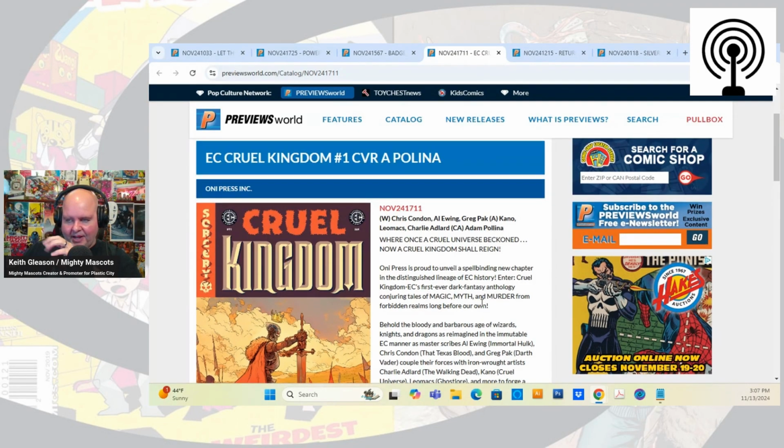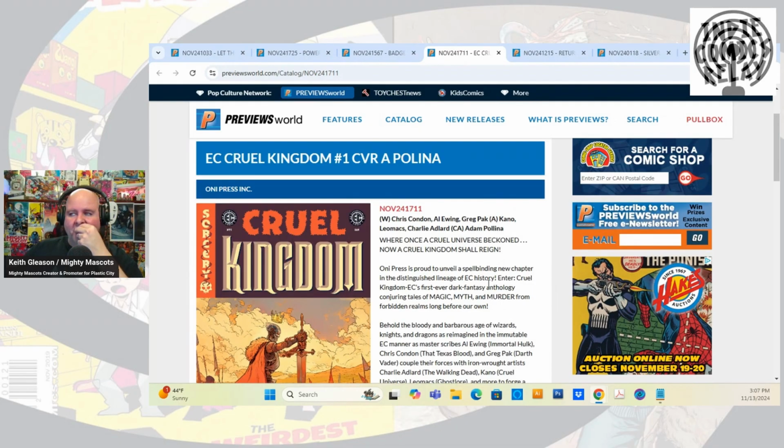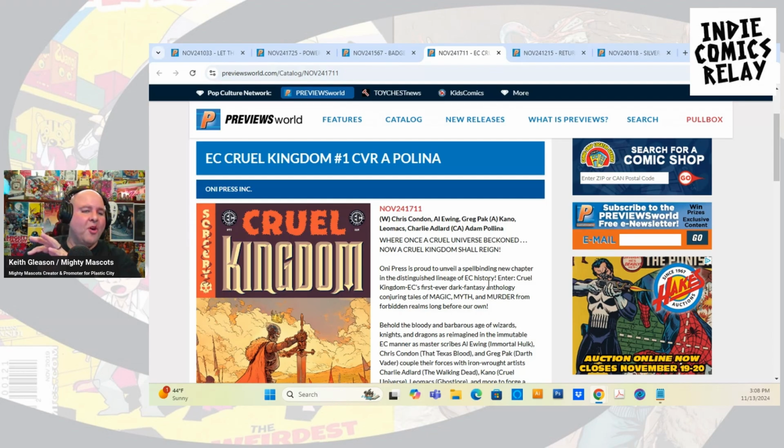And this is an anthology that takes a look at dark fantasy. So I thought that was kind of cool. And they have some good creators working on it. Chris Condon, who was the writer on That Texas Blood, and I think he's going to be doing the upcoming Ultimate Wolverine. That Texas Blood is an excellent series. It's one of those I reviewed on the channel way back when the channel was first starting. I was kind of lukewarm on it, but I kept reading, and it's become a really great book. Al Ewing, who did his Hulk run, and Greg Pak, who's done some awesome work as well.